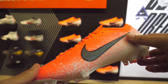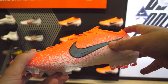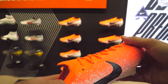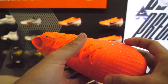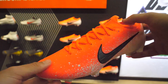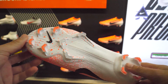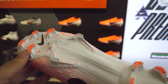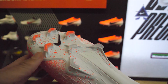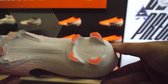One of the things that I do like the most about this Euphoria Mode Vapor is the fact that they've put that swoosh back on the lateral side of the boot, no longer around that toe box. I just think it looks so much better there. I don't know, just personal preference, but yeah, I think it makes the boot look a lot cleaner and also holds its shape a little bit more. Of course, the Vapor is still same old. Nothing's changed about the actual construction of the boot. Still got that super aggressive sole plate on the bottom of it that so many pros love to wear.